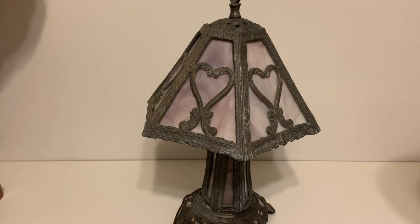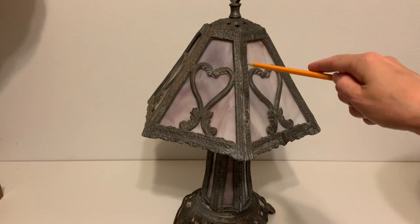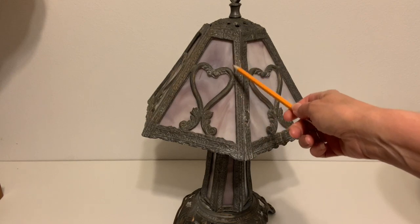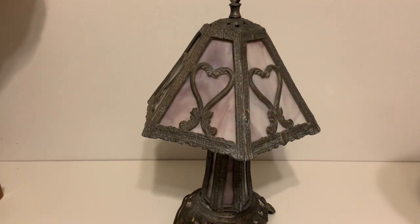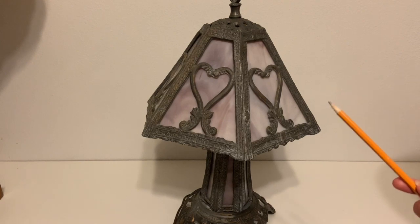So the other reason I wanted to talk about this lamp is because even though it's a repro, it's vintage, but it's a repro. It has the look of what we would call a slag glass or panel glass lamp, and you can see here that it's got this metal frame, and then behind here we've got the glass. This is called slag glass, and it's called that because you've got this sort of marbled blending of colors, but it's not actually like a mosaic the way a typical stained glass lamp would be.